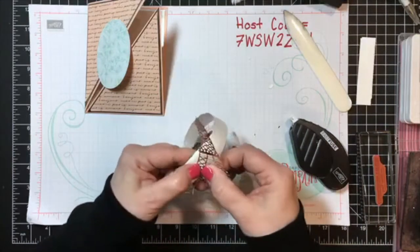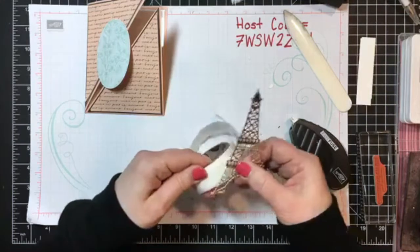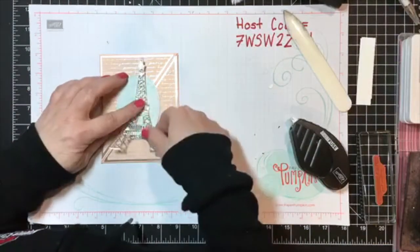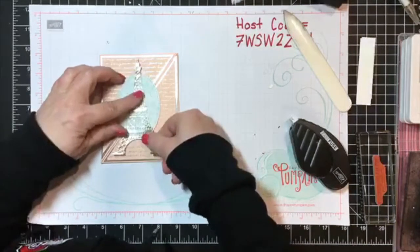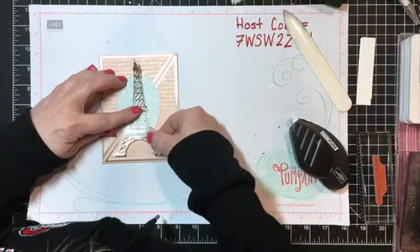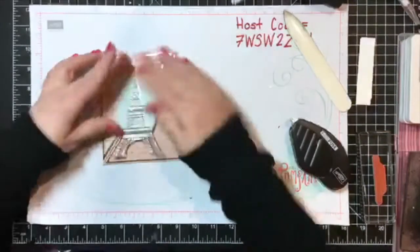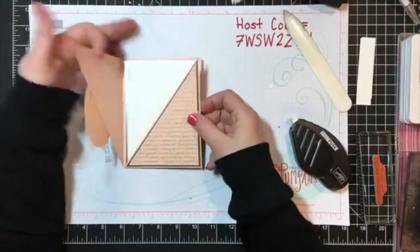Whoops. Okay, come on, pick up that glue. There we go. Oops, I didn't need it on the bottom too. Darn it. Oh no, they're okay. They're going to be on. It's okay. I thought I was off the oval, but I'm not. Okay, so remember, we're only attaching to that top half again.